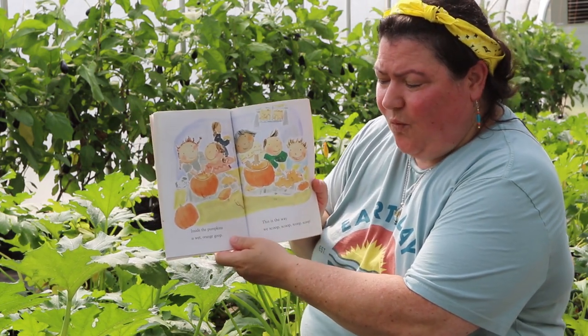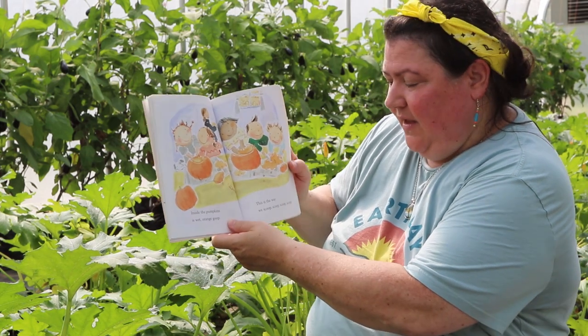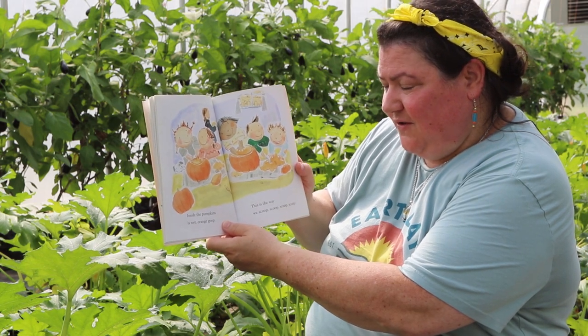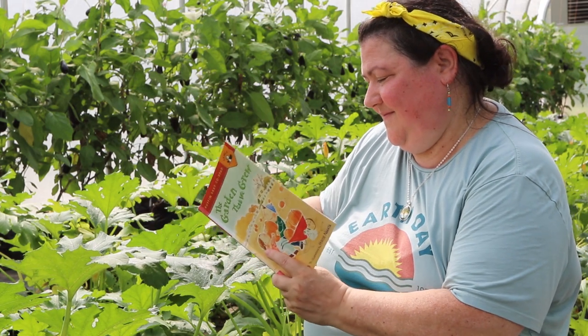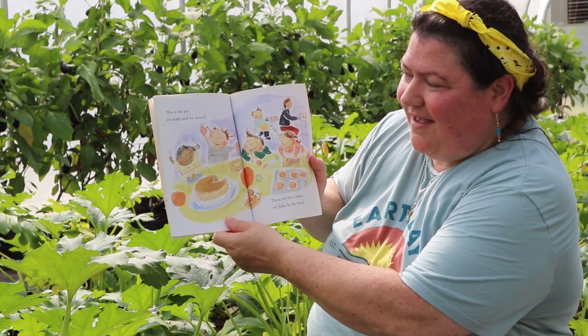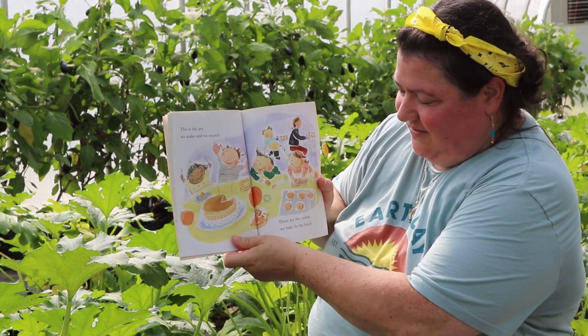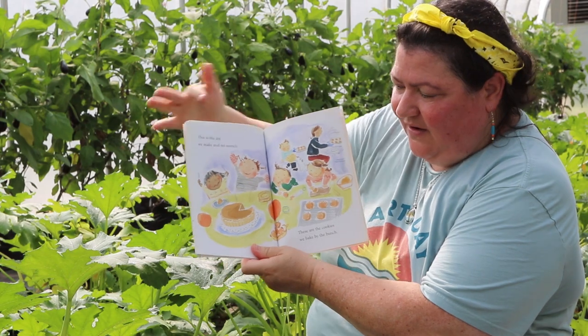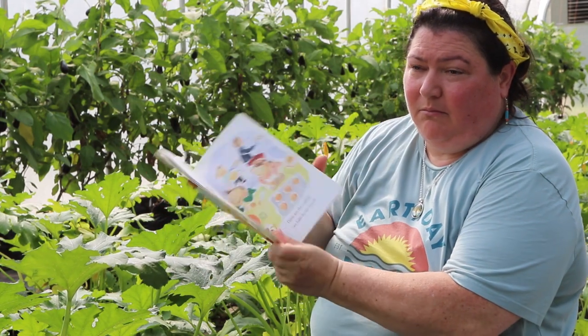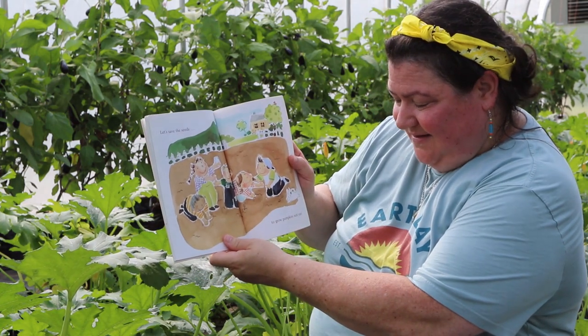Inside the pumpkins is wet orange goop, otherwise known as seeds. This is the way we scoop, scoop, scoop. This is the pie we make and we munch. These are the cookies we bake by the bunch. Look, they're shaped like little pumpkins. And who doesn't love pumpkin pie? I love pumpkin pie. Let's save the seeds to grow pumpkins next year. That's a good idea.